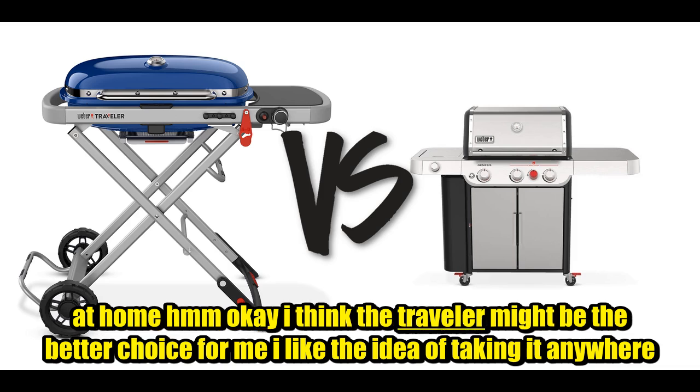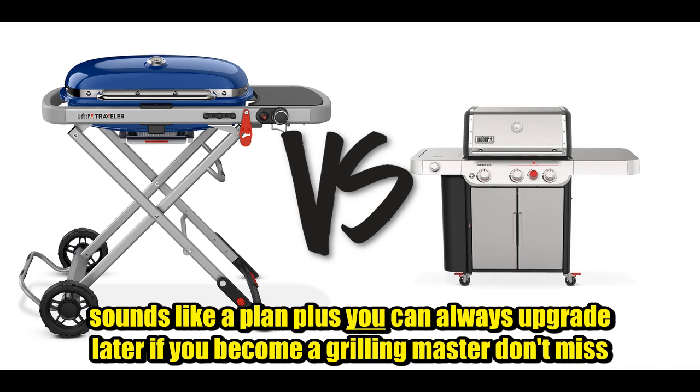Okay. I think the Traveler might be the better choice for me. I like the idea of taking it anywhere. Sounds like a plan. Plus, you can always upgrade later if you become a grilling master.